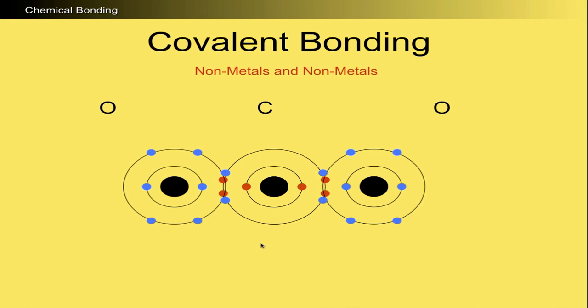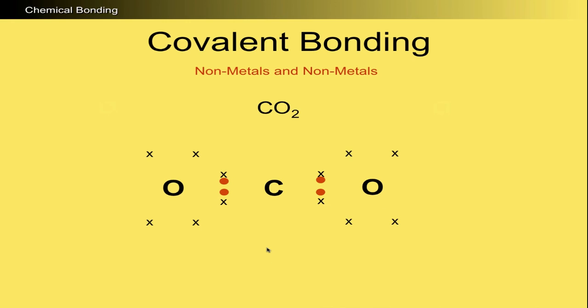So getting rid of all the rest of the stuff, we have a dot and cross diagram for CO2, and it looks like this. We've got the symbol for oxygen and the symbol for oxygen there, carbon here. And in this little area, which is where the sharing takes place, we've got 2 oxygen electrons, and it's sharing them with this carbon atom. And at the same time, the carbon atom is sharing 2 of its electrons.